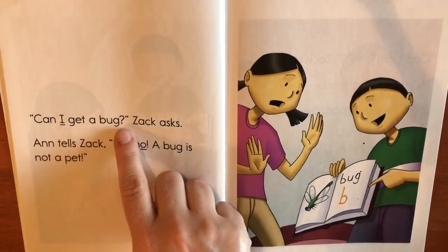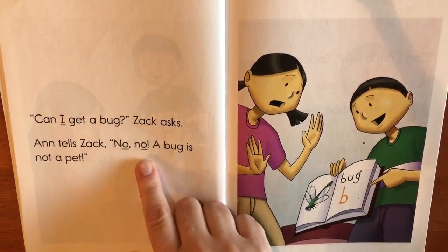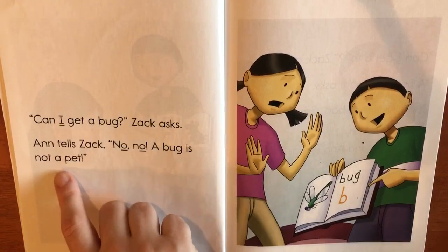Can I get a bug? Zack asks. Ann tells Zack, no, no, a bug is not a pet.